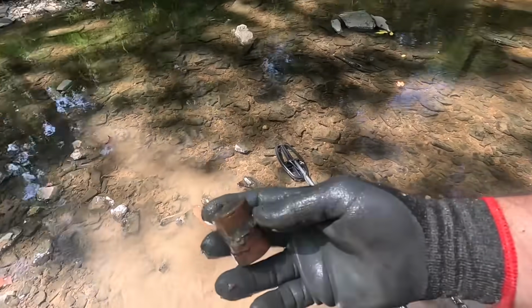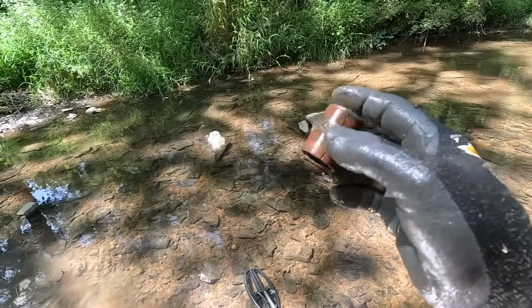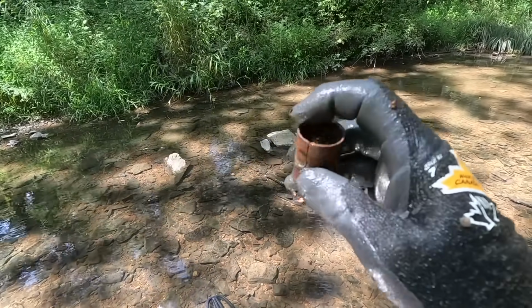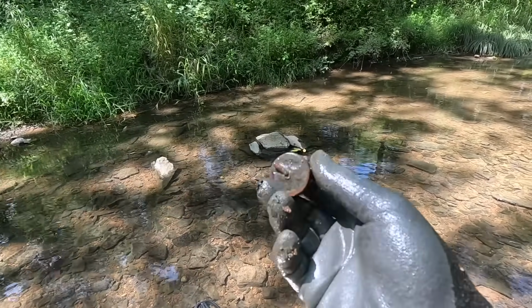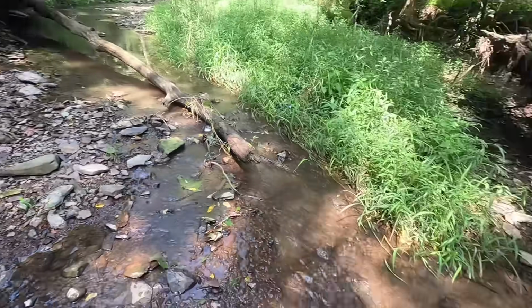I just dug this. I don't know what it is. Big heavy piece of copper, brass, something on the inside, and got a little ding dong sticking out the bottom. He's got that little signal going. I wanted to show you this while he's doing that.